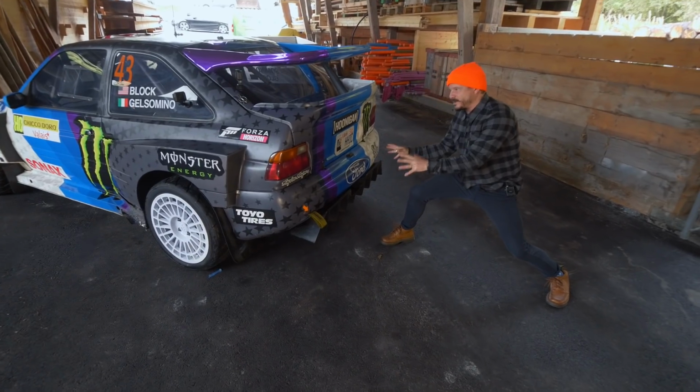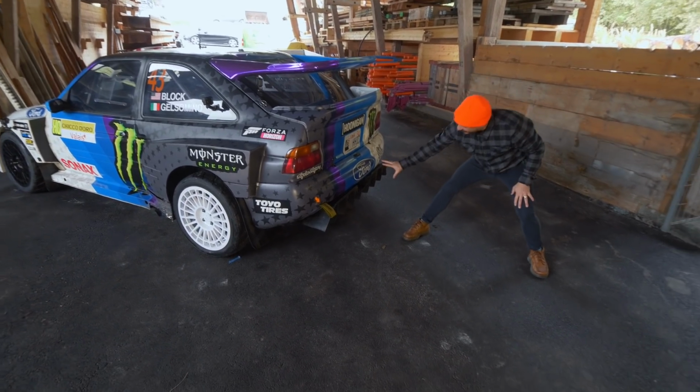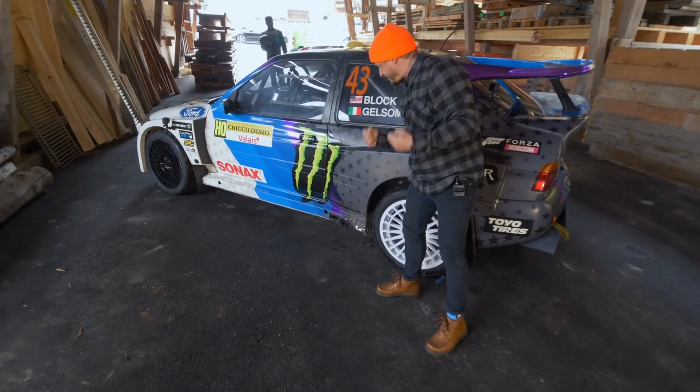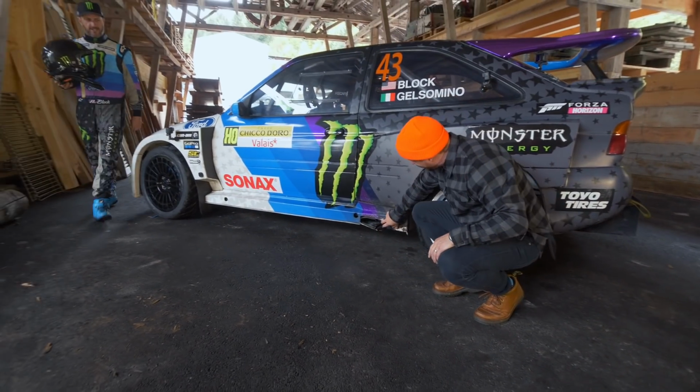So exhaust-wise, you also have two options, because some events require you by the rules to have the exhaust coming out the back via the rear diffuser. But if you want the full old school 90s WRC Cossie experience, you get the flames out the side exhaust, which you can see is already ripping away the bodywork.